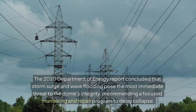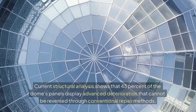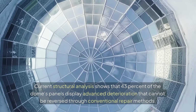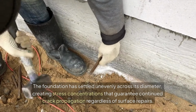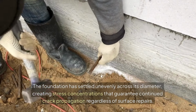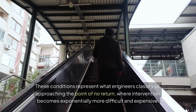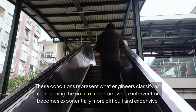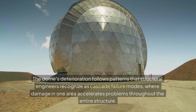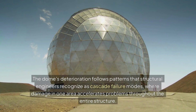Current structural analysis shows that 43% of the dome's panels display advanced deterioration that cannot be reversed through conventional repair methods. The foundation has settled unevenly across its diameter, creating stress concentrations that guarantee continued crack propagation regardless of surface repairs. These conditions represent what engineers classify as approaching the point of no return, where intervention becomes exponentially more difficult and expensive. The dome's deterioration follows patterns that structural engineers recognize as cascade failure modes, where damage in one area accelerates problems throughout the entire structure.